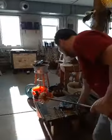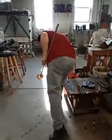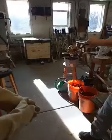All righty, there we go. Nice, beautiful. Nice colors. And notice how those beautiful colors show up in the optic ridges. Magnificent. A little bit of water to separate it from the punty iron. Thank you, Todd.